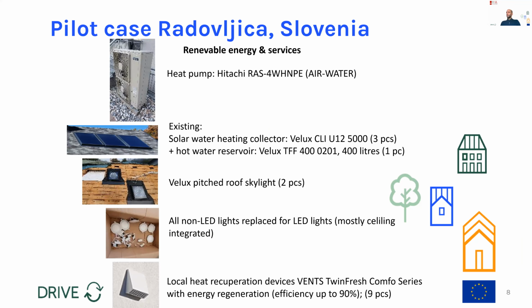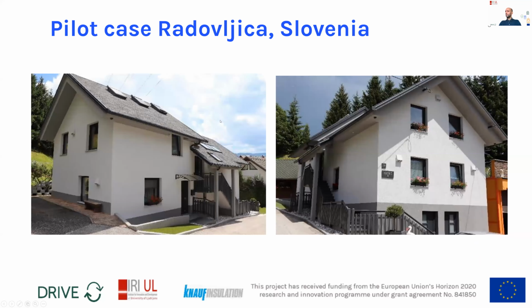Concerning the renewable energy and services, heat pump for heating was installed. There were already existing solar water heating collectors, and the mentioned skylights. All lights were replaced with LED, and local heat recovery devices were installed to improve indoor air quality. This is how the building looks now after the retrofit.